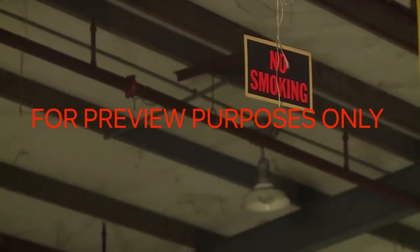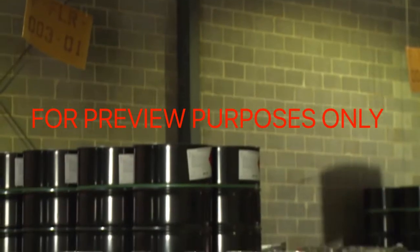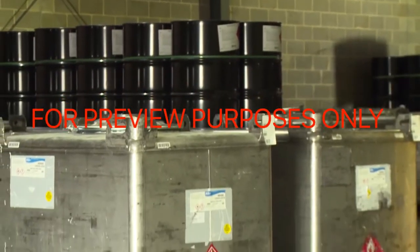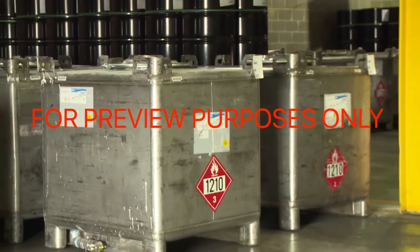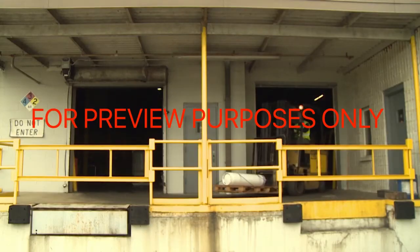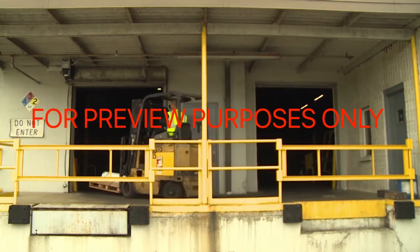Make sure storage areas are appropriate for the materials that will be placed in them. Flammables and combustibles, for instance, should be kept away from heat and other potential sources of ignition. And be careful to keep materials that should be kept separate safely away from each other.